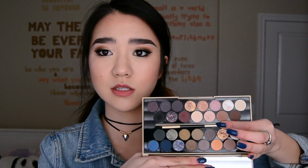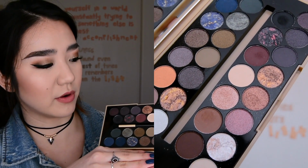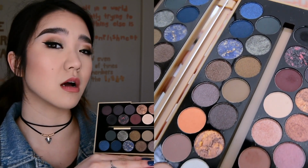Emily Noel 83, who is my other favorite beauty YouTuber, talked about this and seemed to rave about it. So I've used it once, so this is what it looks like. The shadow pans are really small, but there's a good variety in here. This palette's really inexpensive. I want to say it was like $15-ish.